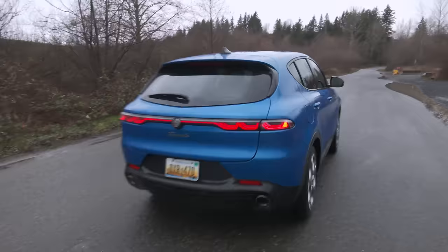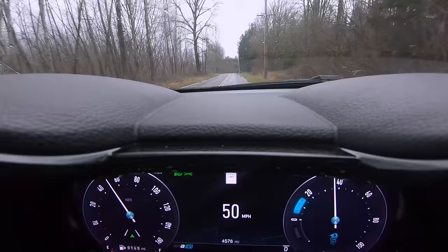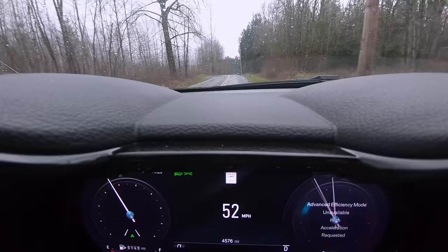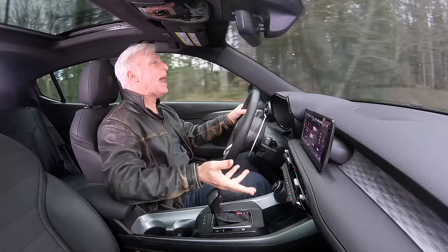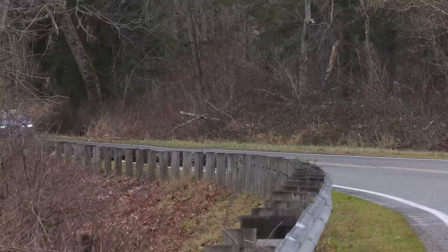Even if you're in pure EV mode, the gas engine will kick on if you mash the throttle, because you've asked for more power. It's really easy to tell. At the bottom of the pedal travel, there's a click, and if you push through that, that turns the gas engine on. If there's any turbo lag, the torquey electric motor covers for it.